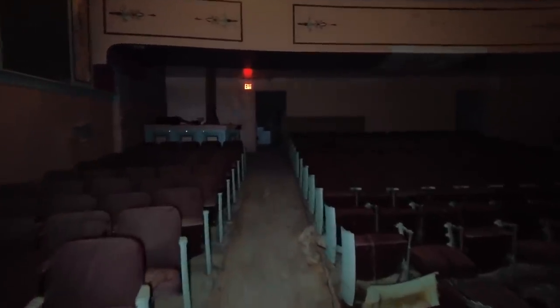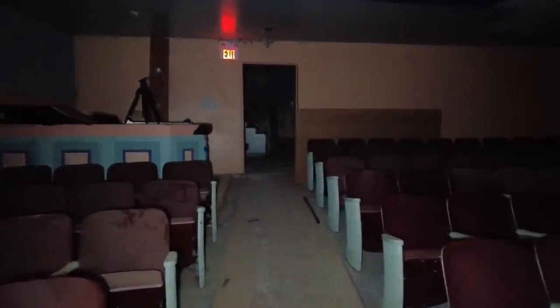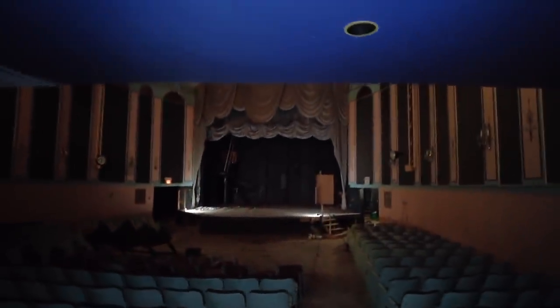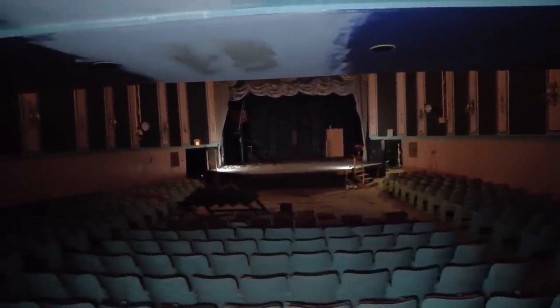Okay, let's take a look up this way. We'll head to the front of the, I don't know how this works. Am I going towards the front or the back? I can't really tell. Very dusty seats. As you can see, you've got people putting their handprints on there, so they're very dusty. Nice view from the back here. Below the mezzanine.